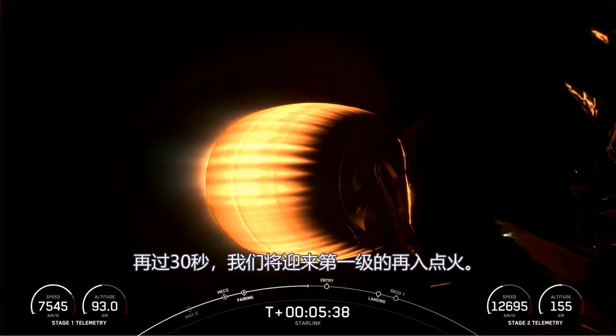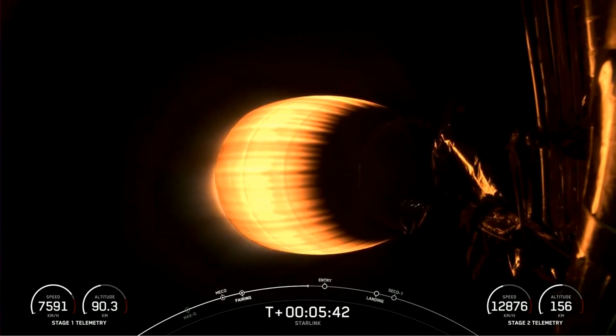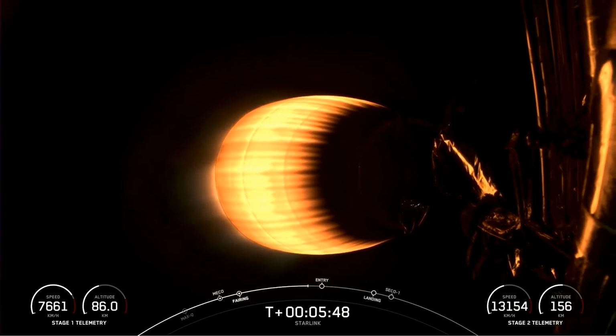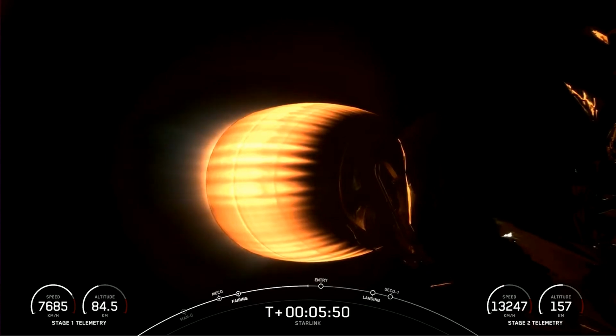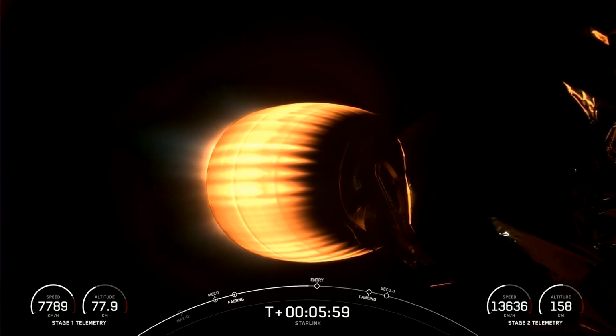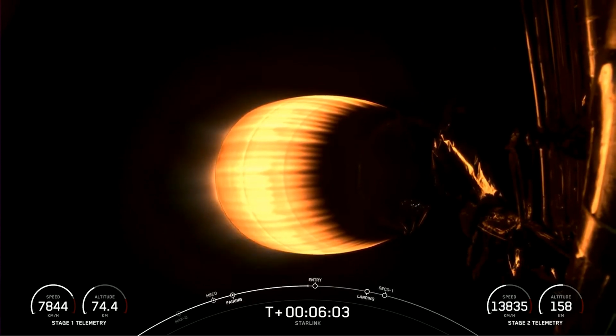Coming up in about 30 seconds, we will have entry burn for the first stage, which is the first of 2 burns that stage will execute in preparation for landing. Right now, the first stage is steering itself back to Earth. We're targeting a landing on our drone ship, A Short Fall of Gravitas.